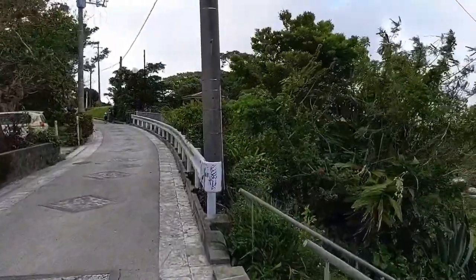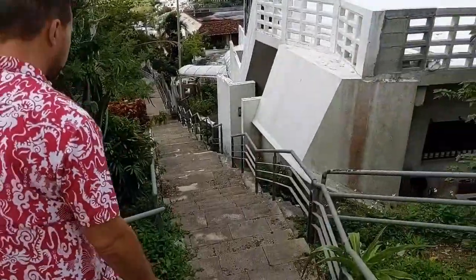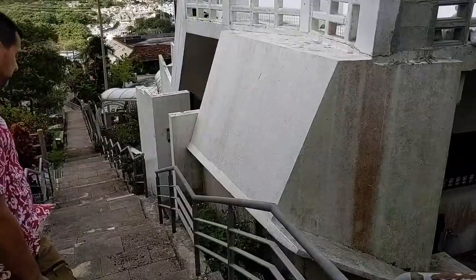Okay, so let's take a little bit of a detour. We're going to go down the hill here to go and see the tomb of a very significant figure in Ryukyu history.